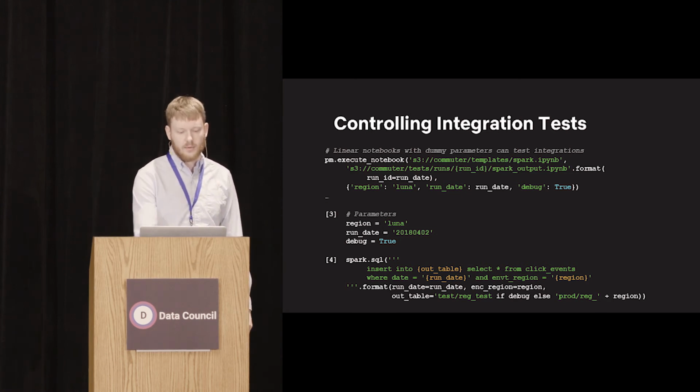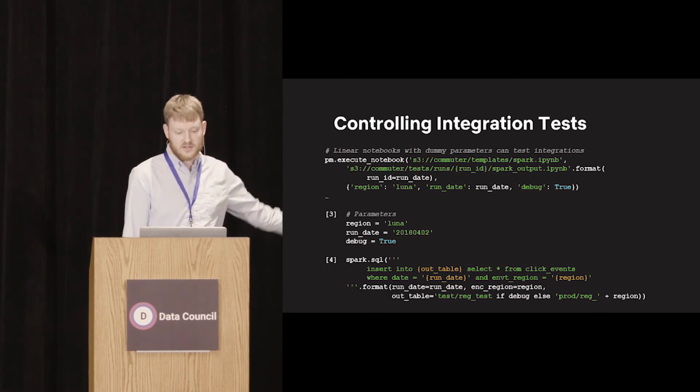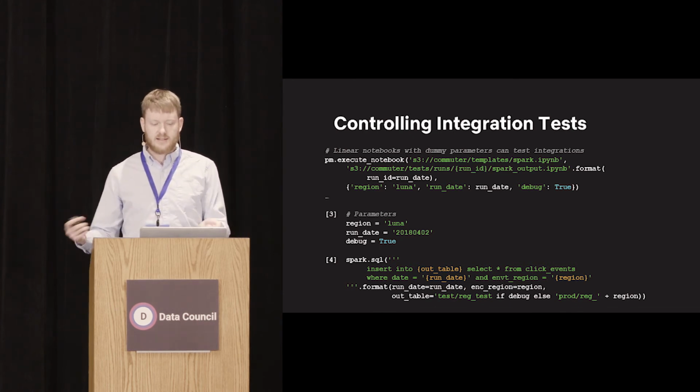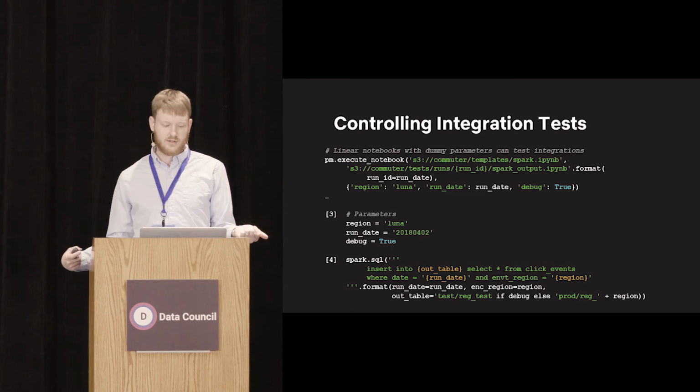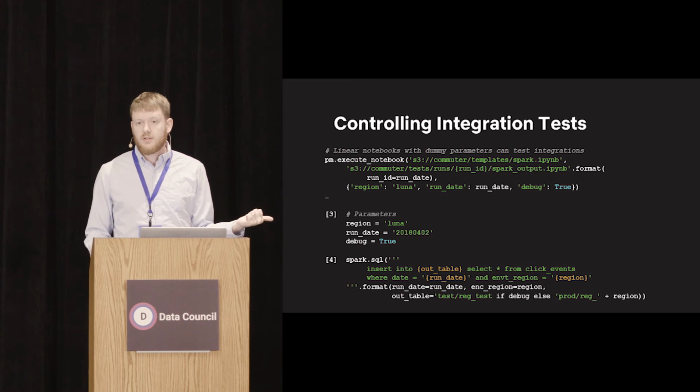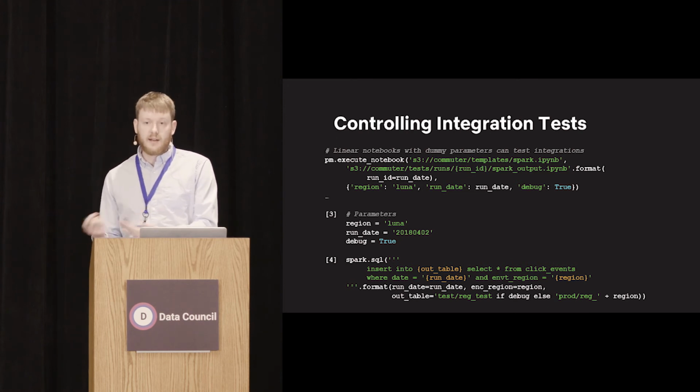And at the end of the day, we would run something like this. Maybe one of our cells is just a Spark SQL cell, and we run an insert into the output table, collecting up some click events for the particular day and region match. Really simple thing, maybe we graph it afterwards. And you can let the integration test run. You can also go view the results as a human and see what it did.